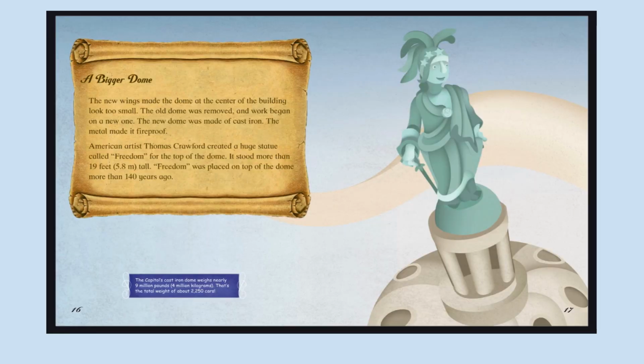A bigger dome. The new wings made the dome at the center of the building look too small. The old dome was removed and work began on a new one. The new dome was made of cast iron. The metal made it fireproof. American artist Thomas Crawford created a huge statue called Freedom for the top of the dome. It stood more than 19 feet tall. Freedom was placed on top of the dome more than 140 years ago.